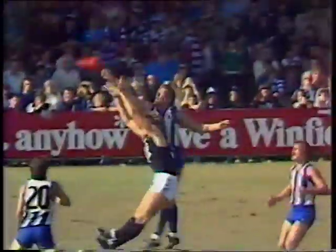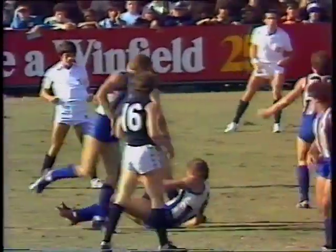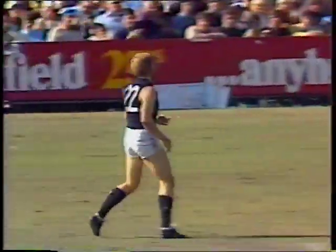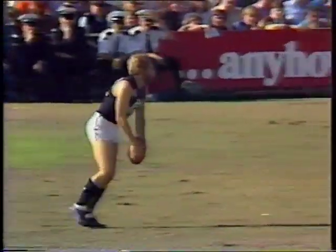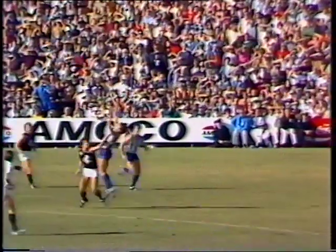Heath with a left footer out towards that McClure. Going for the punch is Glendinning. He succeeds too. Klomp coming in there with Briders. And there'll be a free kick, I think, to Klomp against Briders. He had him when he didn't have the ball that time. So this is Klomp again, now this time on the edge of the square at half back. Up to centre half forward. There's the back of Zick.